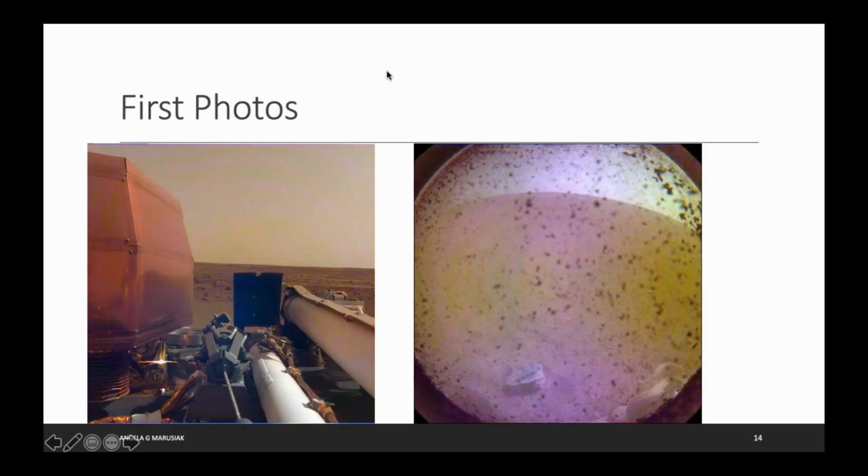So once it landed, it immediately started to send photos. The first photo is actually going to be the one on the right. The dust you'll see is those little black spots, and eventually those faded off the camera. You'll notice a rock in the bottom corner, so to speak. That's Dwayne "The Rock" Johnson. Yes, it's essentially named after the actor.